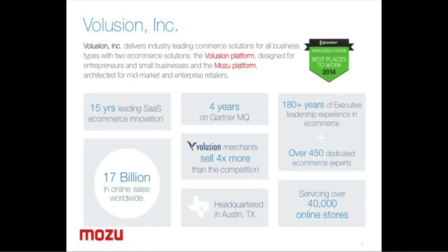We have been around since 1999. We have two platforms, the Volusion platform, which is intended for small and medium businesses as well as entrepreneurs, and then the Mozu platform, which is suited for the mid-market and enterprise space. And we're located here in lovely Austin, Texas, and processed over $17 billion in sales through our merchants.